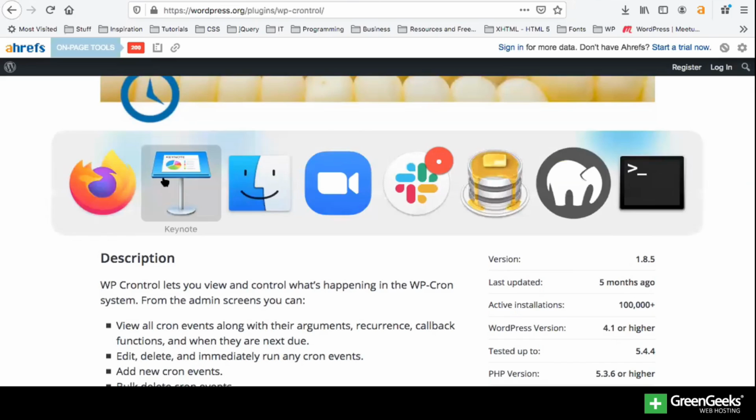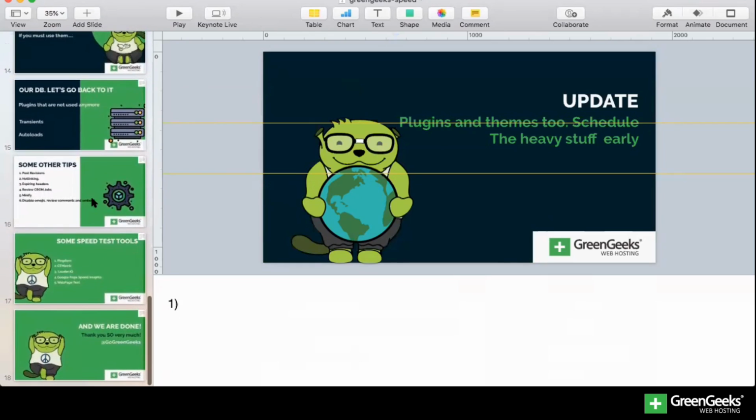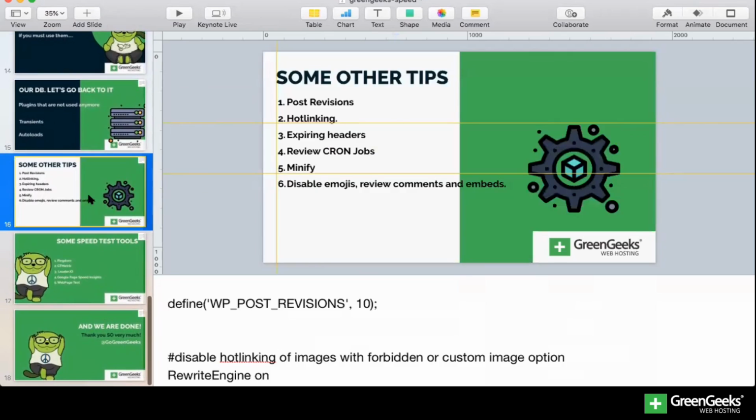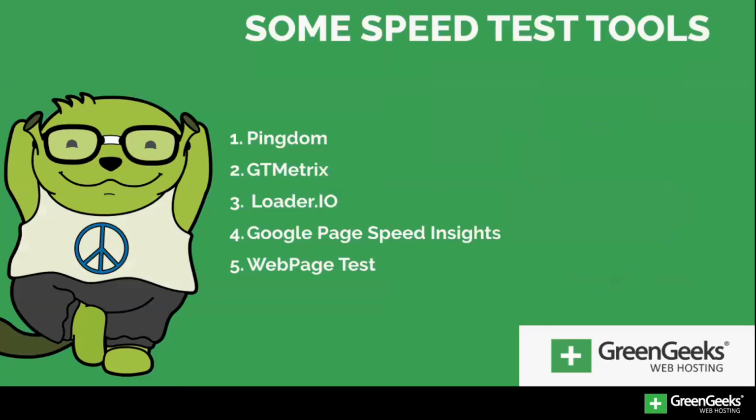So if you go back into these slides, where I said to update and review when the heavy stuff runs, this plugin will allow you to identify that. If something runs that is really, really intense, you can perhaps move it to a different time, either within the plugin itself, or just remove the plugin altogether and find another suitable plugin. And last but not least, minify, which is something that we did, and disable emojis, review comments, and embeds. This is stuff that the Lightspeed cache plugin can do for you. And yeah, that's a really, really cool feature to have.